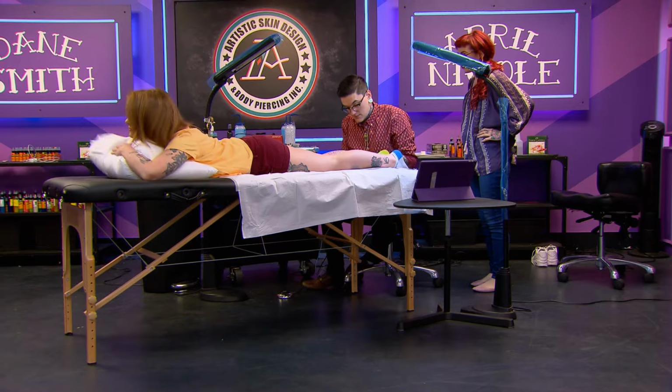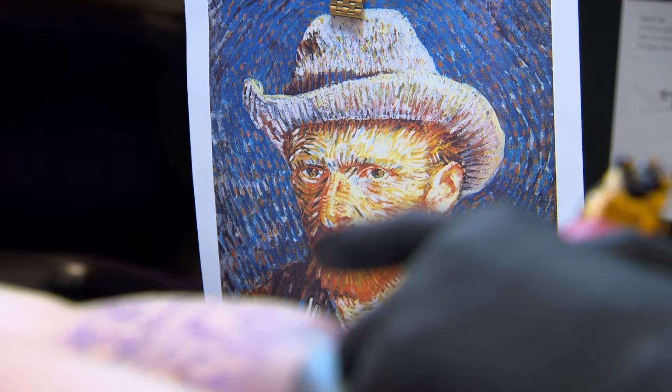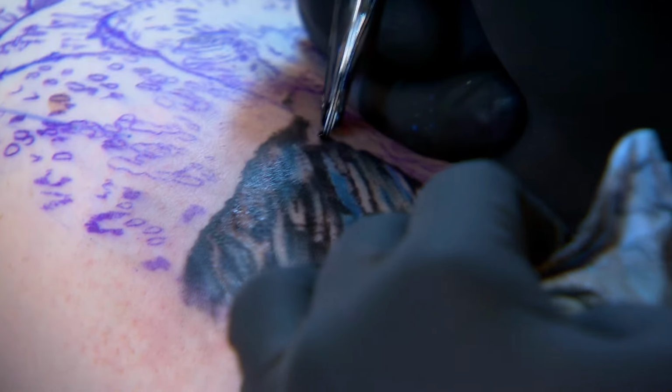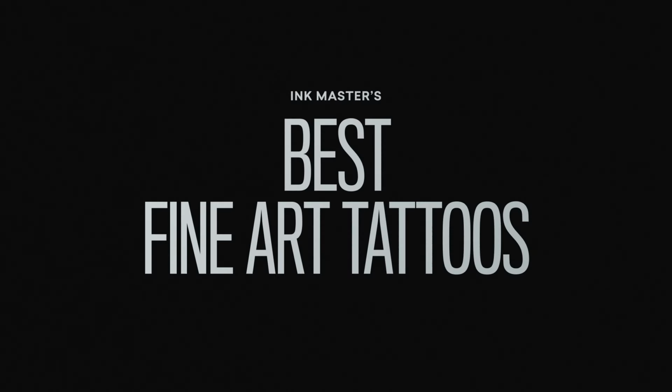I think you should end it a little higher. Really? Yes. We just really lucked out. Both Dane and I have tattooed Van Gogh paintings. We're going to copy this portrait exactly. Definitely a lot of texture. I got the Van Gogh! Jackpot! This week, we're testing consistency.